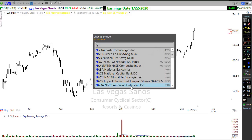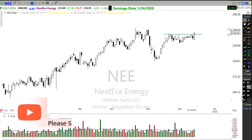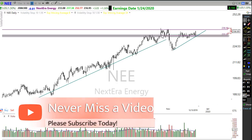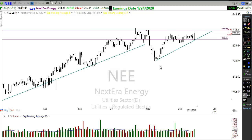Take a look at NEE. Now, this is one you guys know that I've mentioned a few times. NEE showing that possibility of that push on higher. And this is how I've kind of got it marked up. I do realize there's some resistance high in here that we still have to attack, but we're holding this nice trend. This is a nice little stepping pattern where we moved up, consolidate over, pop on higher.